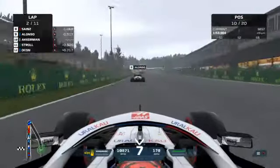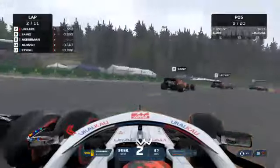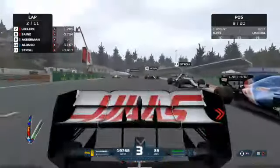Okay, you're in the top 10. We're expecting rain in a couple of laps, Casper. Repeat, rain. Oh, that's why. We're actually going to be switching to rain tires.